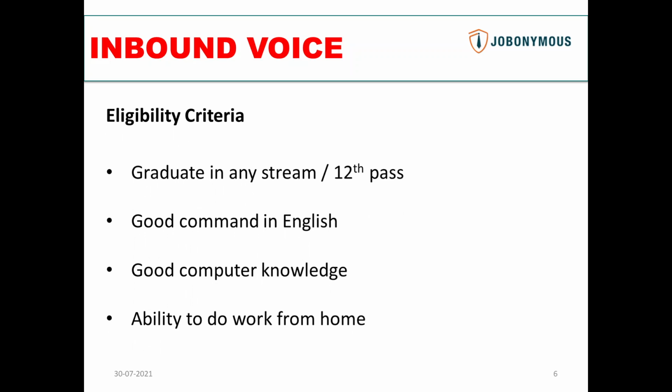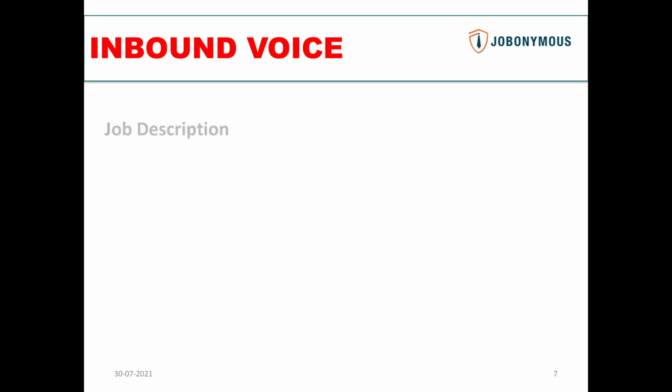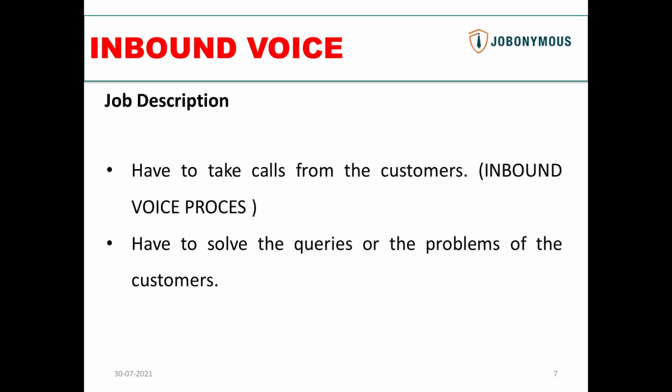So inbound is when you take calls from the customer. So here you will not have to call the customer, you will receive calls from the customer. So it is an inbound and a voice based role. Again, eligibility criteria is pretty much the same. Regarding the job description, you have to take calls from customers, inbound voice process, and have to resolve their queries.